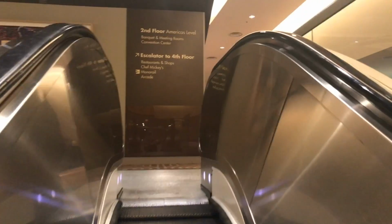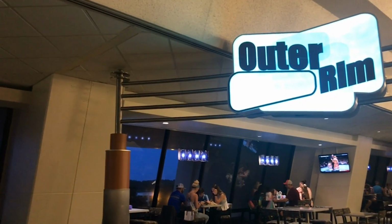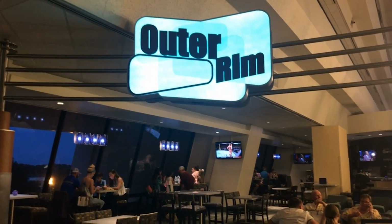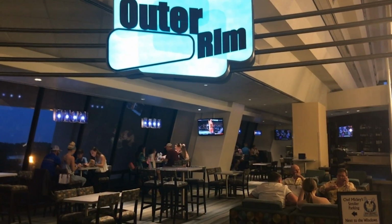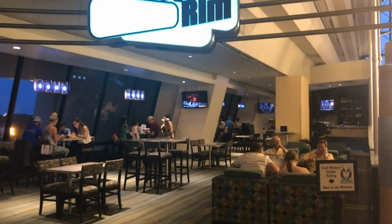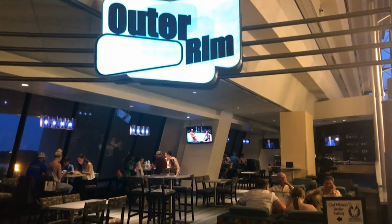On to stop number 2. Another spot you can hit on your monorail crawl is the Outer Rim Lounge. It's located on the 4th floor next to Chef Mickey's and the Contempo Cafe. Nothing really crazy on the drink menu. It's pretty much your standard Disney lounge menu, but you can get food from Contempo Cafe. I love that grilled cheese, and bring it here. So that's another option.